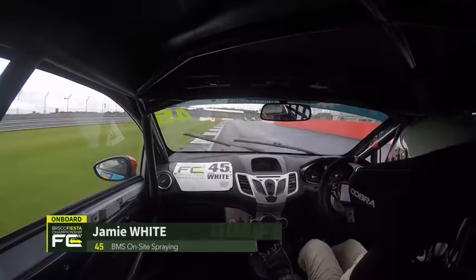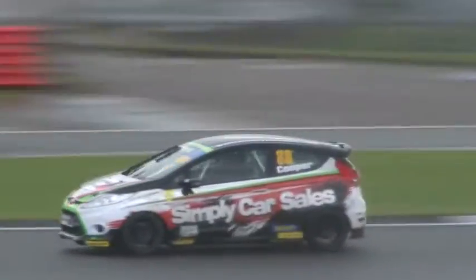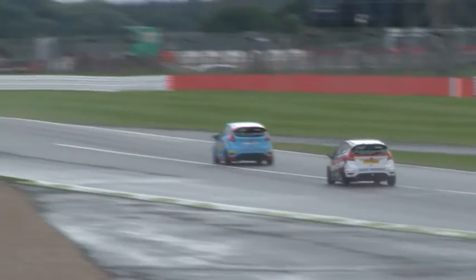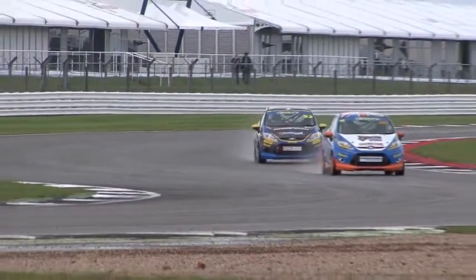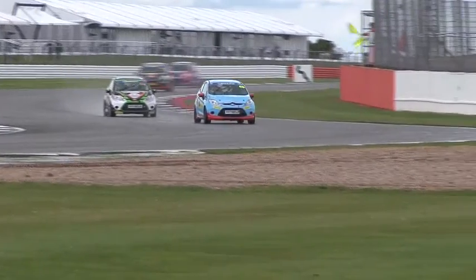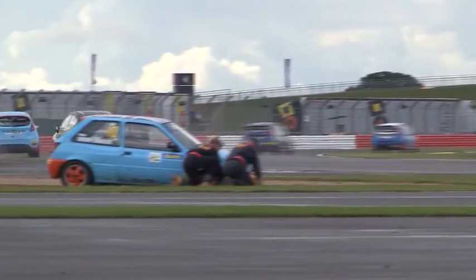So here's the view from Jamie White. It's a long way ahead to try and catch first and second place. John Cooper is running in 4th position. There is John in the 88 car. John having had quite a few seconds and thirds. In fact, in terms of race finishes, only finished off the podium once, which was race 2 at Snetterton. All the other race finishes have been on the podium in Class John Cooper.